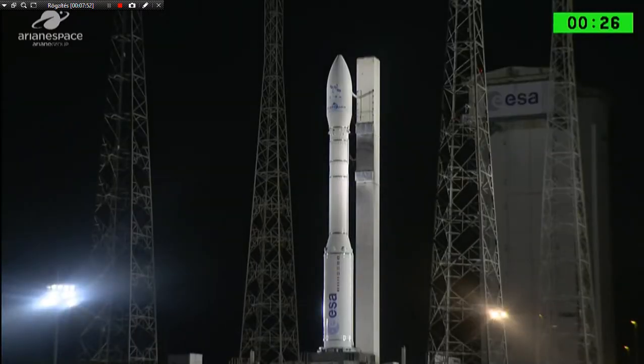By the way, Vega is going to leave the ground fairly quickly, because there's a pretty high thrust-to-weight ratio.